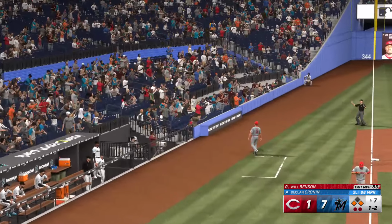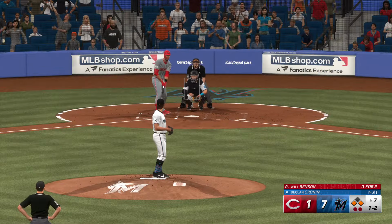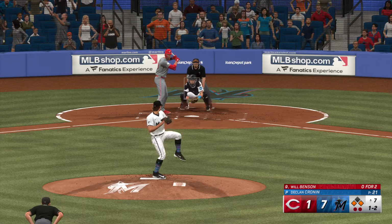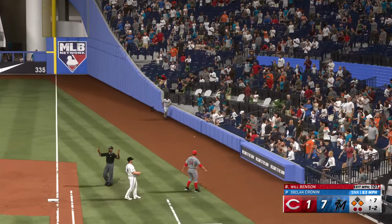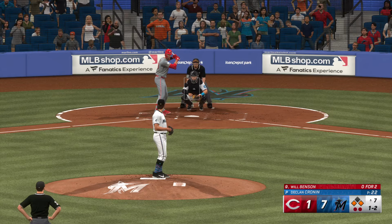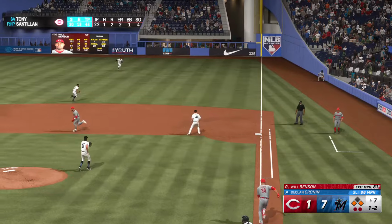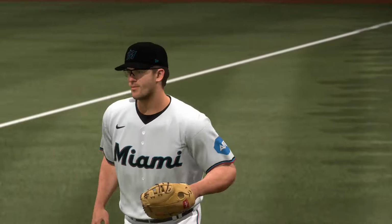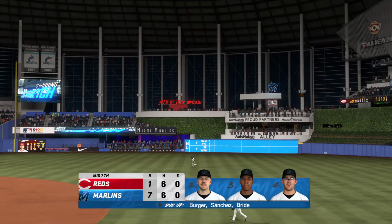Stays alive. And the right-hander deals. Fouls it off, still 1-2. And here it comes. Chop to first. He takes it himself to the bag, and that'll do it. Reds strand a couple. They're down 7-1.